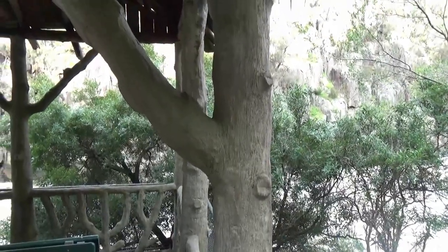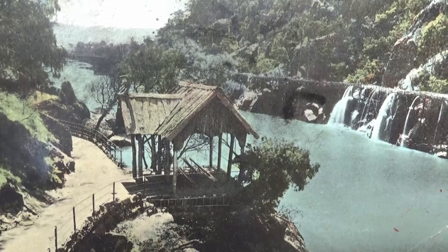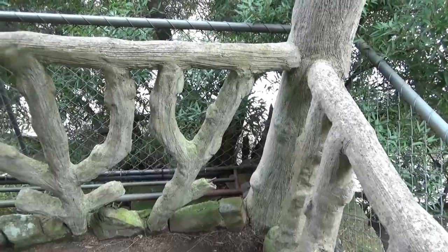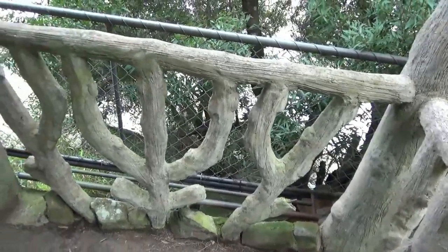This hut was built in 1926 to replace the old bark hut. It was named the Duchess Hut a year later when the Duke and Duchess of York came for a visit.